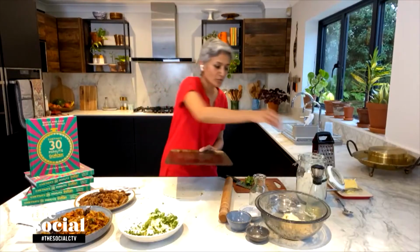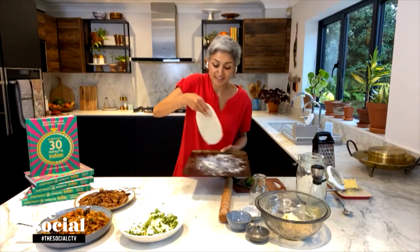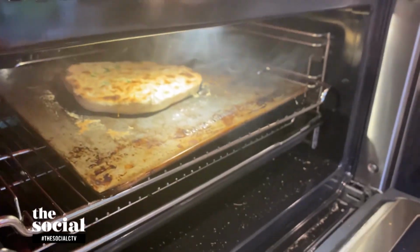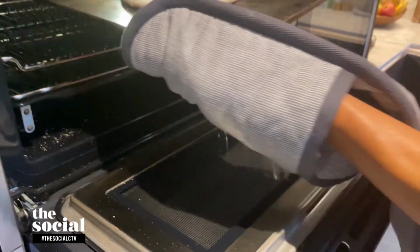Yeah, I'm just going to put a little bit of flour so it doesn't stick. And then it goes in the oven under the grill. So I've put the naan under the grill for a minute and a half. I'll keep a close eye. And then once it's done, flip it over and cook on the other side for a minute as well.